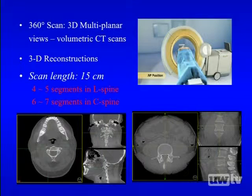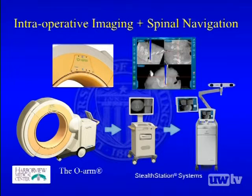Just be aware that the scan length of this O-arm is shorter than the regular CT scan. It's about 15 centimeters, which covers about 4 or 5 lumbar vertebrae, or about 6 or 7 cervical vertebrae. And then the O-arm can be coupled with the Stealth navigation system, which virtually every neurosurgery department has.